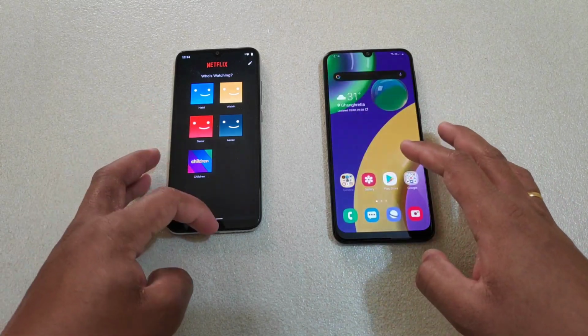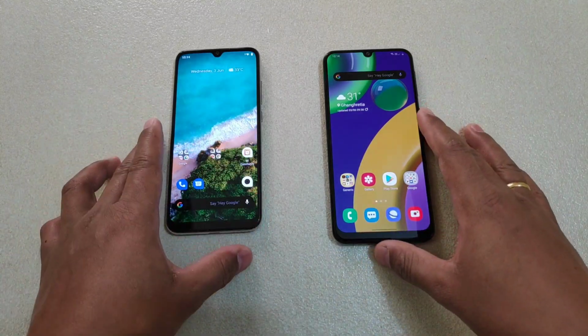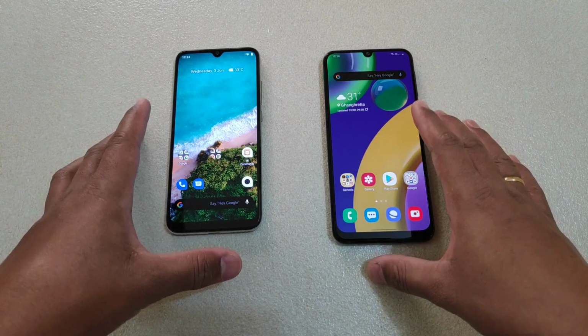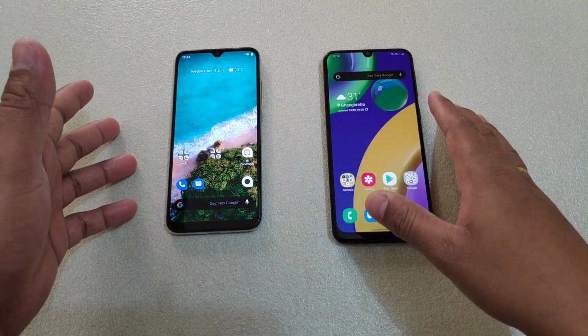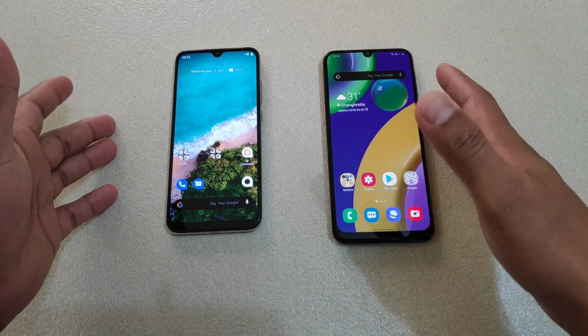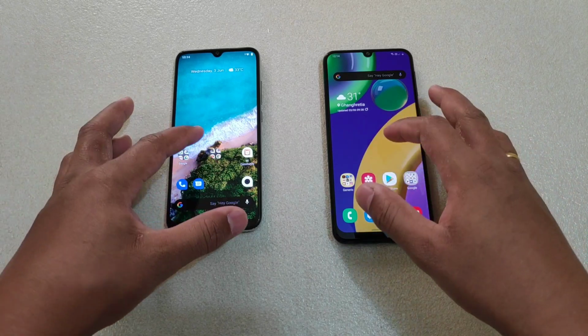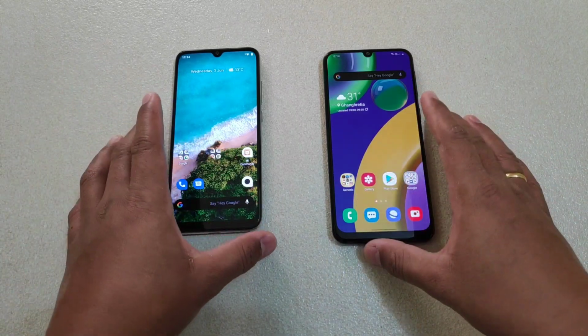Yeah, so you can see that the RAM management is not an issue here on both of these devices, and according to me, 4GB of RAM is enough for our daily use. If you're not a very, very heavy user, you don't require more than 4GB of RAM. Yes, obviously sometimes 64GB ROM is not enough, so you can expand that. But 4GB RAM is enough.